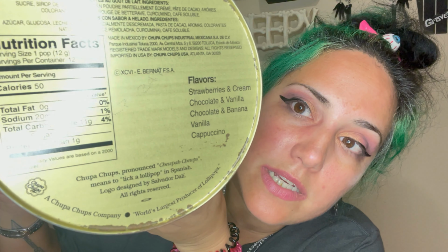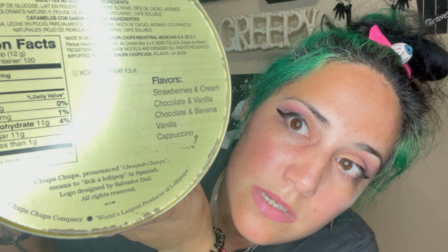But the reason I bought it was, I don't remember how much this is. Okay, so this was $3, but right there on the bottom, it says Salvador Dali is the one that designed the Chupa Chups logo, which I didn't know. When I found that out from reading this, I was like, well, I have to get it now because I went to his museum and everything. Not sure what I'm gonna do with it, but it's a super cool canister, so I bought it.